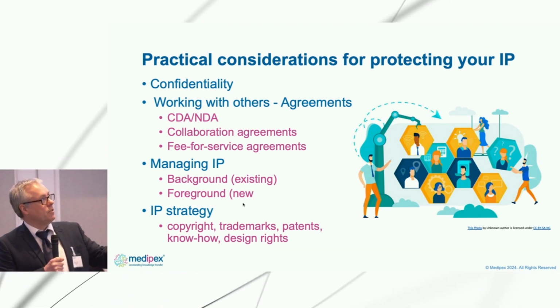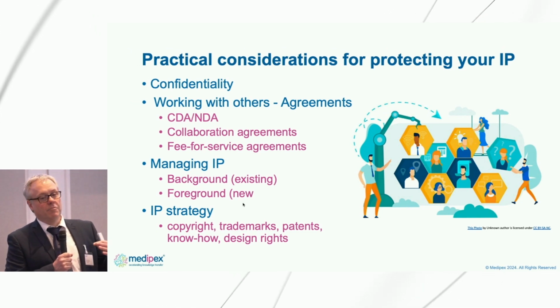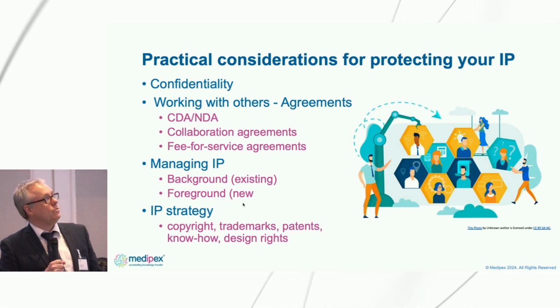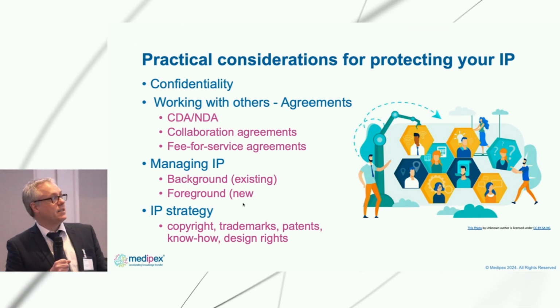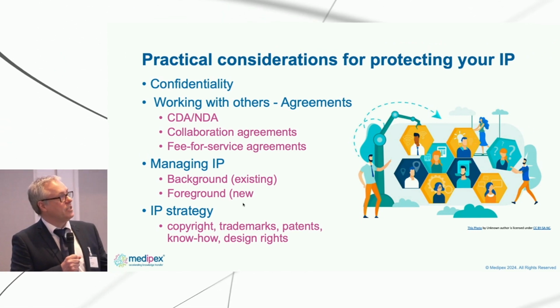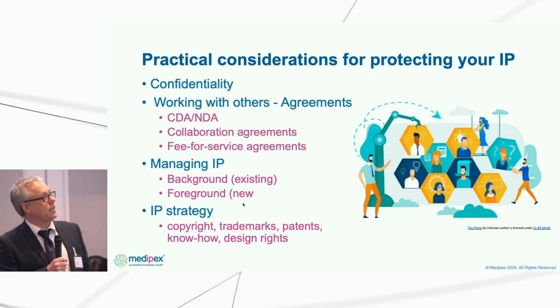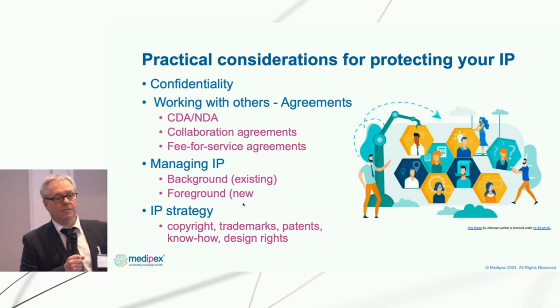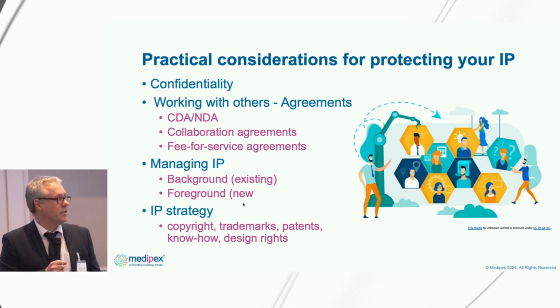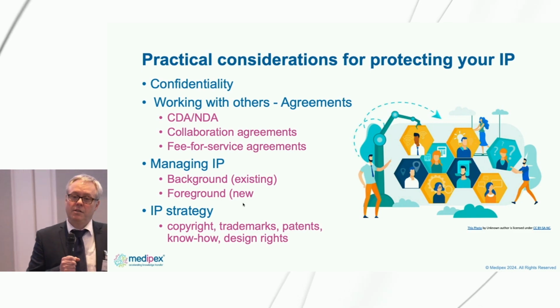As part of those agreements, you would have clauses that would allow you to manage the IP. If you're working with others and there are two parties coming together that have IP and bringing that IP together to develop a product, you would describe the background IP, which is the existing patents coming together under that piece of work. And you would have a plan for managing any new IP, the foreground IP, that comes out of working with these parties. If you're a company or thinking about spinning out a company, you want to think about an IP strategy, looking at all the different ways you could protect your company, like I said before, through trademarks, patents, etc.